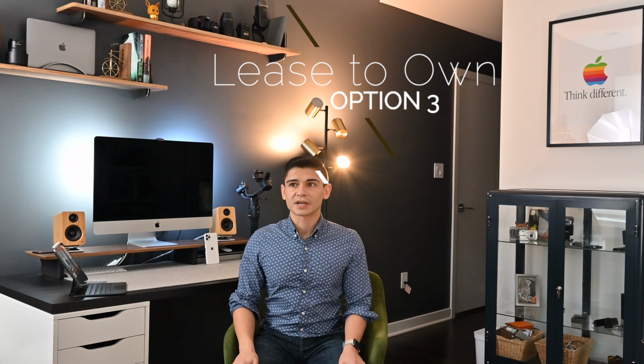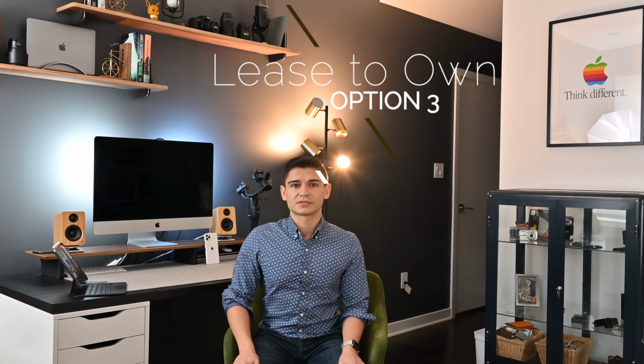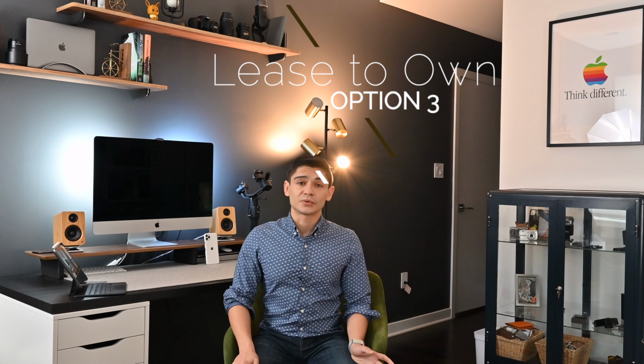And then option number 3. Option number 3 I would say is probably the least ideal situation, and I definitely don't recommend it if you could totally avoid it. That would be lease to own. There are several companies, especially online, you could just search for them. You could lease to own your computer. Just know that you definitely will be paying more for the laptop than its sticker price, and if it is a MacBook, those sticker prices are already pretty high.